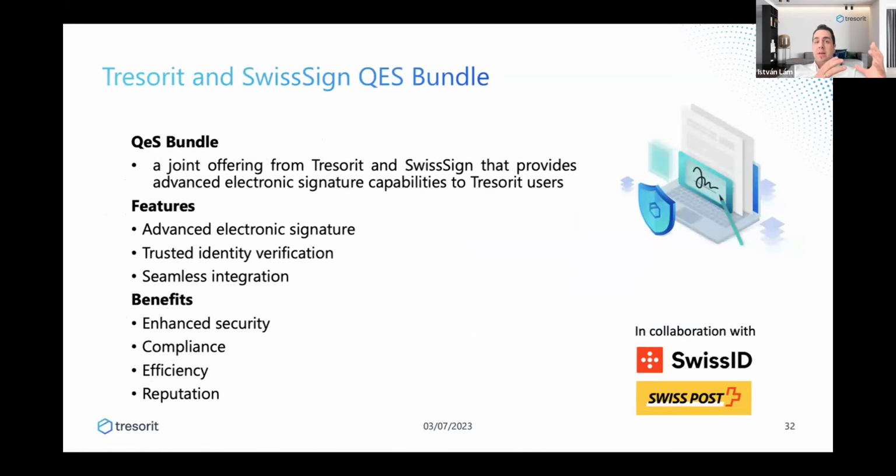That's a more complex process, and not every use case requires that signature. But we introduced that in Switzerland. As I mentioned, we will introduce it in other parts of, or inside, the EU soon. And with this partnership with Swiss ID, you can basically have a paper-equivalent signature there.